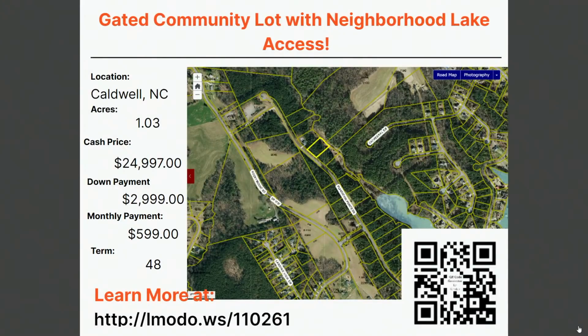I almost said New Mexico. Caldwell, North Carolina. Community Lake, okay? Neighborhood Lake access. $25,000 is the asking price with $3,000 down, $599 a month for 48 months. So if you want to learn more about that one, you can use that short code over there.